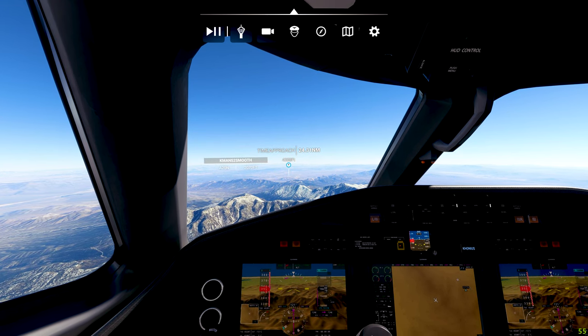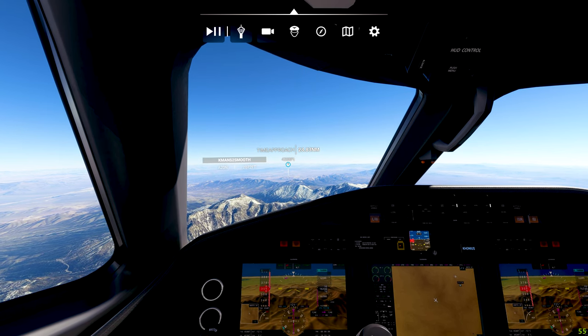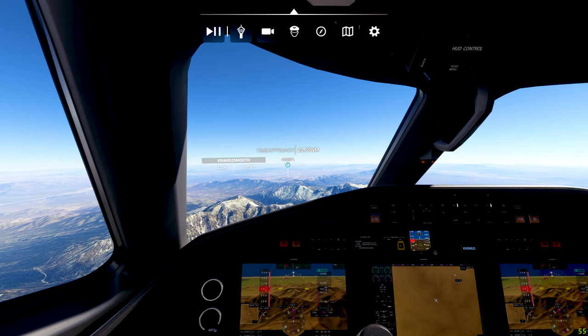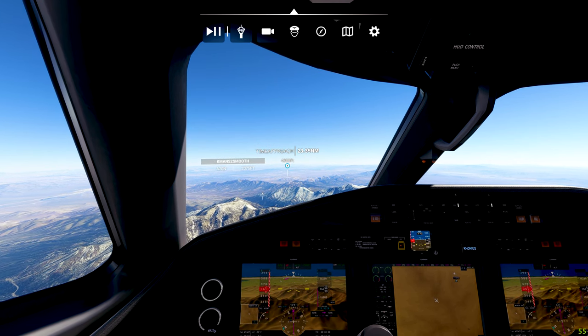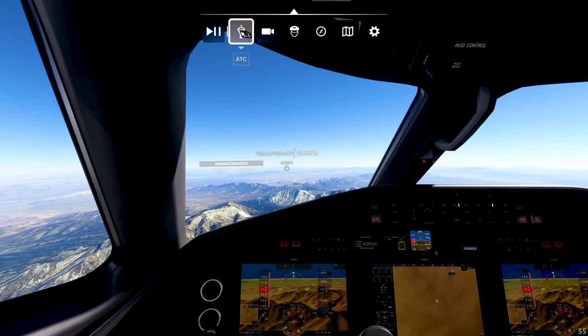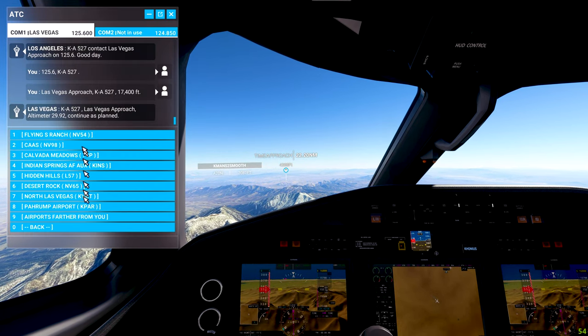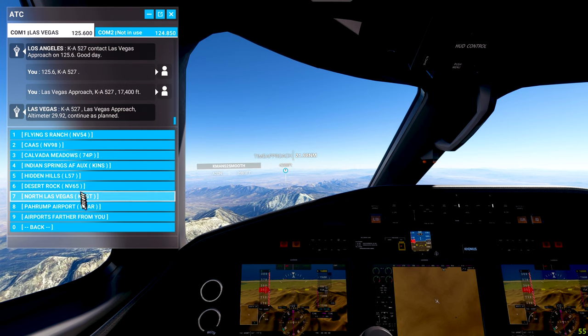Now, even though he contacted them, I don't think it'll give me my landing pattern. Yeah, we need to drop speed quickly now. Suddenly I realize we're super close. So let's go here. Airport. Looking for KLAS.